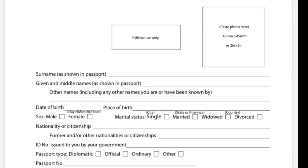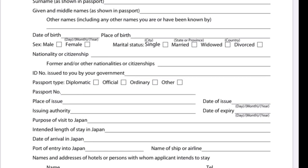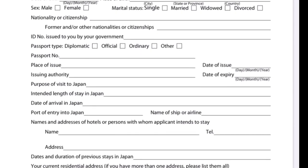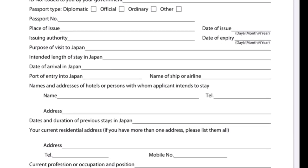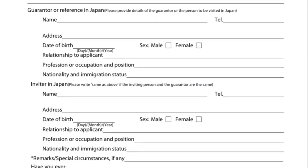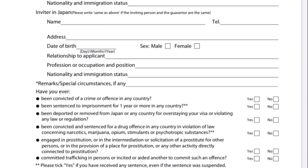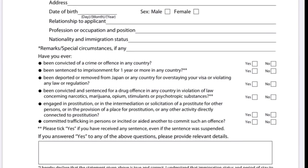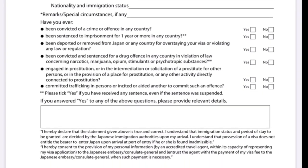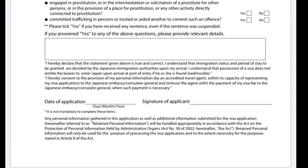Number 2, visa application form. Should be filled out all items correctly. Sa pag-fill out ng application form, dapat kumpleto, walang blanko. If the item is not applicable, then you just have to write NA, which stands for not applicable. You can fill out this application form via computer or handwritten, but make sure na readable yung pagkakasulat nito para di mahirapan yung konsul na magre-review ng papers mo.